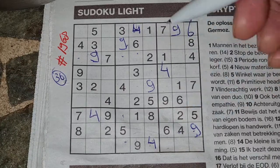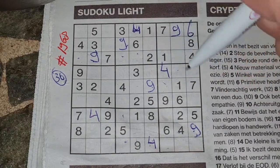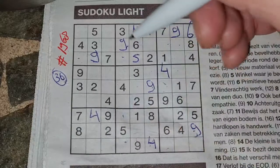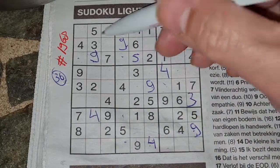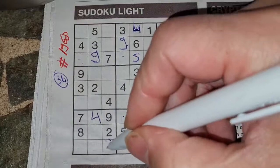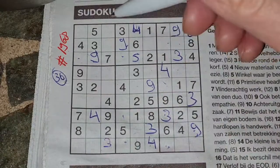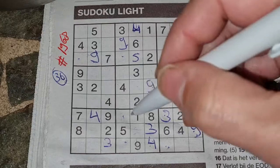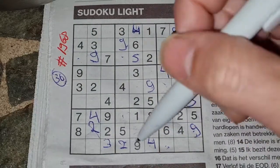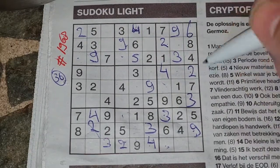Let me see. 8. 7 then. Oh no, 5. 5, difficult. 3 then. 3, yes, this should be a 3. See the 2. Oh, it's incorrect. 2.